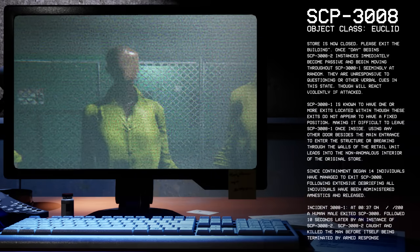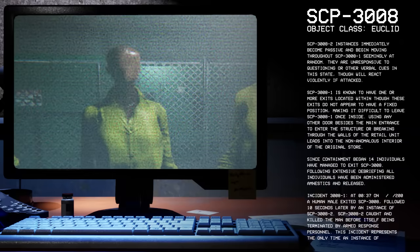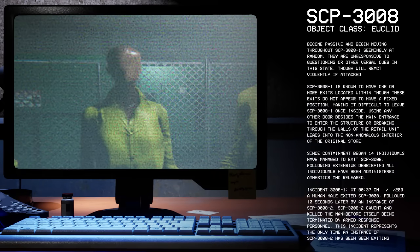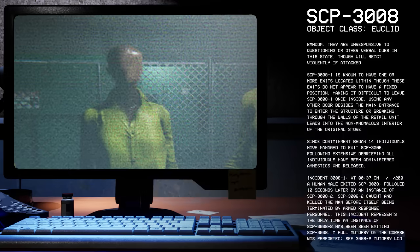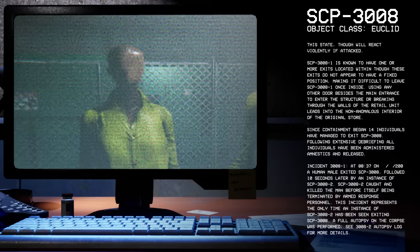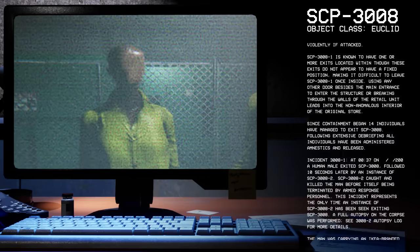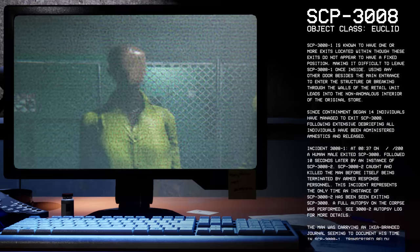Using any other door besides the main entrance to enter the structure or breaking through the walls of the retail unit leads into the non-anomalous interior of the original store. Since containment began, 14 individuals have managed to exit SCP-3008. Following extensive debriefing, all individuals have been administered amnestics and released.